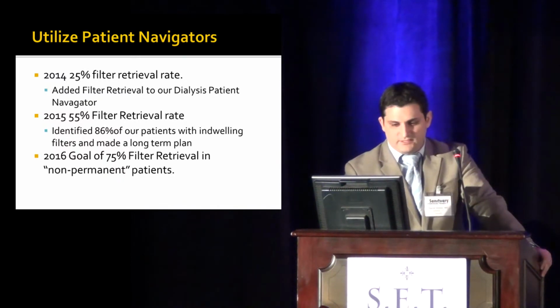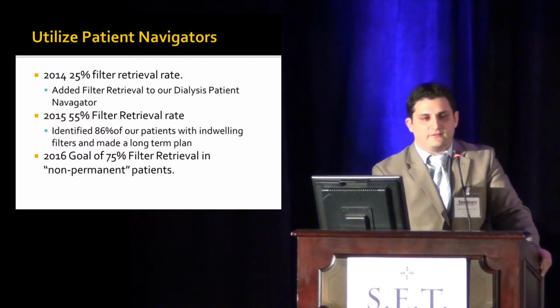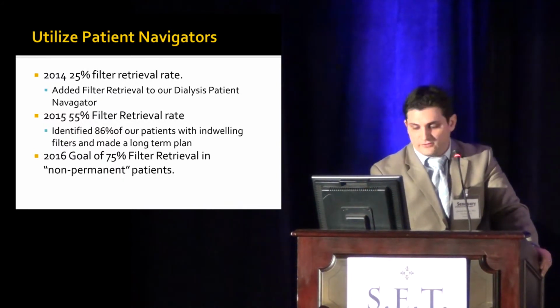In 2014, we had a paltry 25% filter retrieval rate system-wide. That's not just vascular surgeons. We decided to take our dialysis nurse patient navigator and give her the task of tracking IVC filters. In 2015, we removed just over half. However, we identified and touched 86% of those patients and made a long-term plan. We have a goal in 2016 of a 75% filter removal rate in patients that are considered non-forever implants.